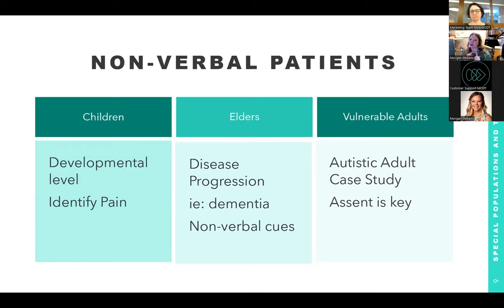Can't speak to anywhere else. So just make sure that you are involving the proper people for a mandated report. But with the elderly population, you have to consider disease process, so things like dementia or nonverbal cues.